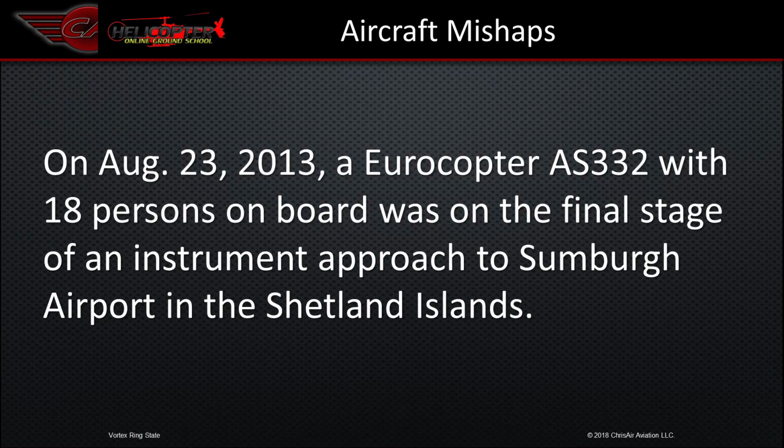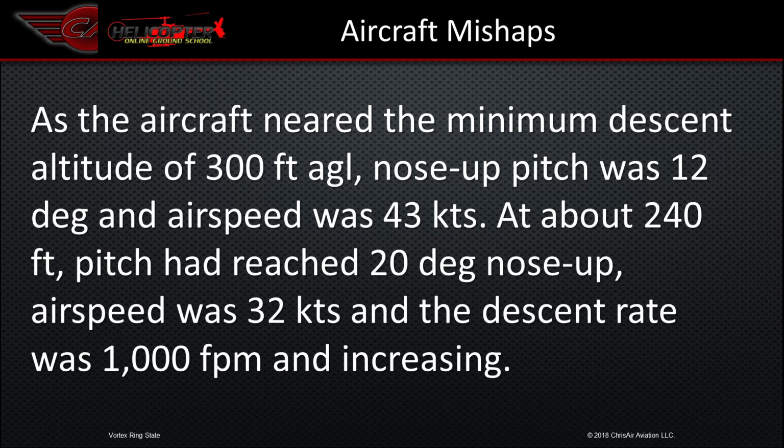On August 23rd, 2013, a Eurocopter with 18 persons on board was on the final stages of an instrument approach into an airport. As the aircraft neared the minimum descent altitude of 300 feet AGL, the nose pitched up 12 degrees, airspeed was 43 knots, and at about 240 feet, the pitch had reached another 20 degrees nose high, airspeed was at 32 knots, and descent rate was approaching 1,000 feet per minute.